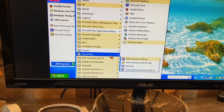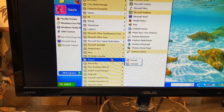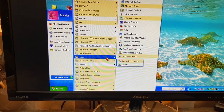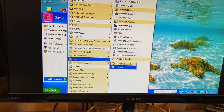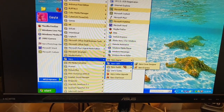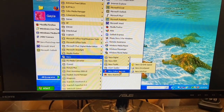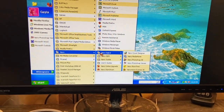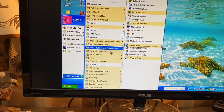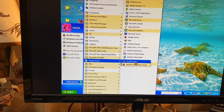Print Workshop 2006, nobody cares. Picture Plus, nobody really cares. Old version of Picasa. There's that Nero SmartStart Suite thing. Oops, that's the wrong category. Wow. It's been a while. I've actually used something similar to this, but it's been a long time since I've used it. But yeah, otherwise, that's about it.